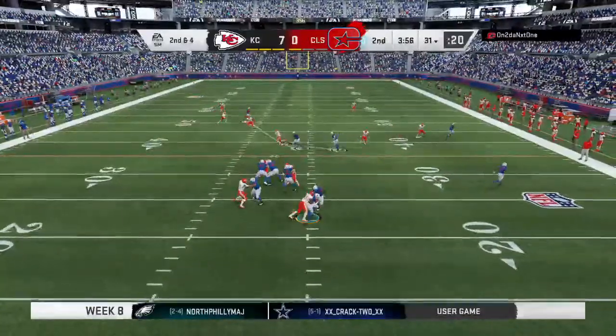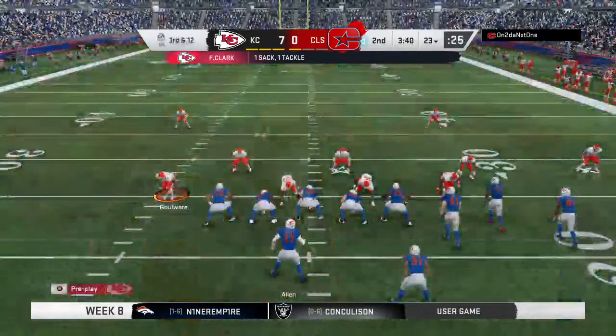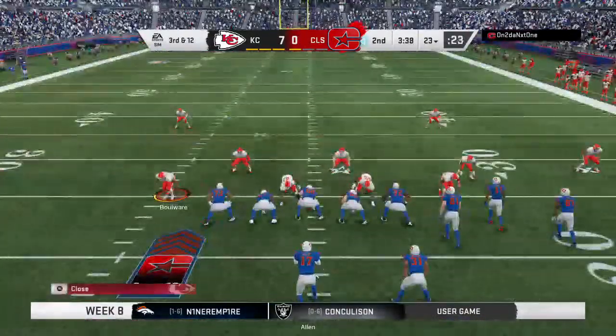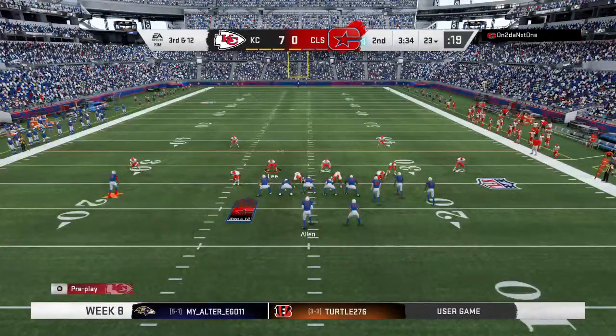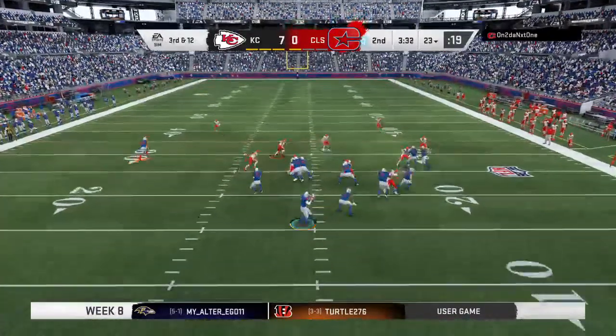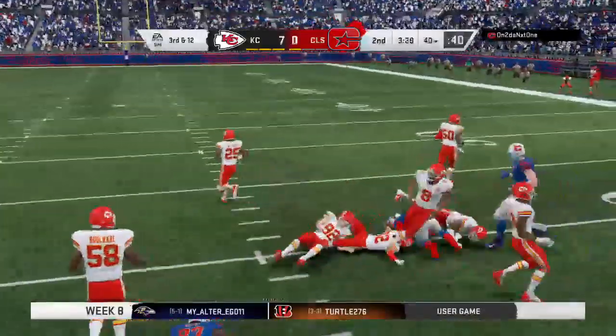Allen. Nowhere to escape, and he goes down. Frank Clark fighting his way home to get the sack. Throwing is Allen on 3rd. Man open, it's Moss, complete.